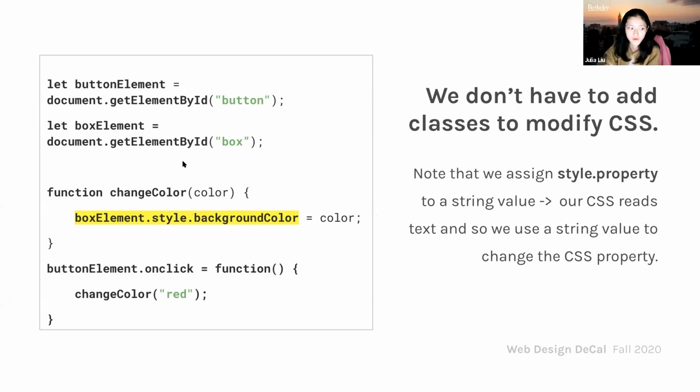And this tells the CSS that you want to change this property directly. So here's an example on the left side. You have a button element and you have a box element. And basically what you want to do is change the background color of the box element when you click on the button element. As you can see on the bottom, we used an anonymous function to call the change color function when you click on the button element. So let's walk through what is happening.